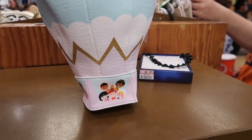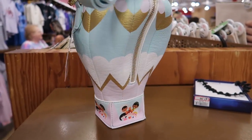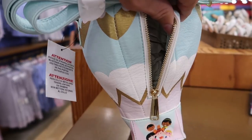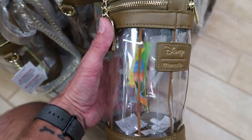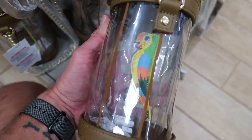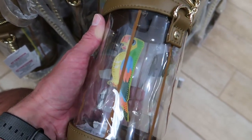$29.99 for this Small World balloon purse. The whole back opens up. It's fun, but it seems like it would be hard to use because the back doesn't open up very wide. $29.99 for this Loungefly Tiki Room cage purse. It's a clear purse with a bird hanging inside of it.